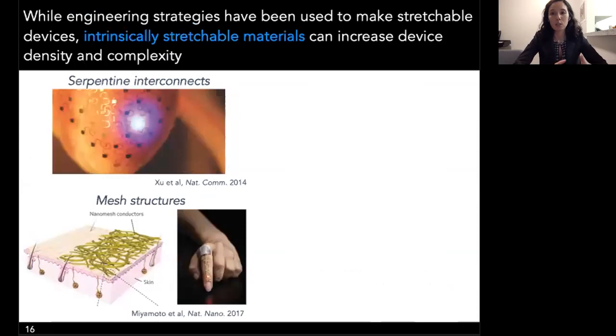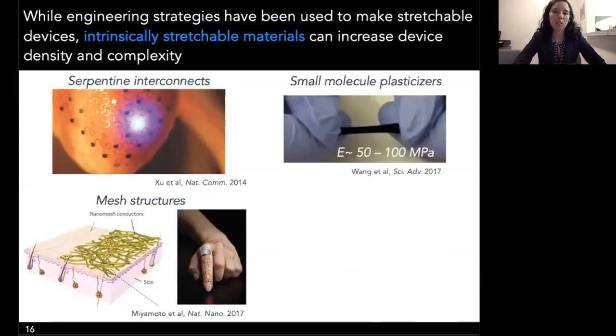To make electronics stretchable, researchers have previously used geometric techniques like serpentine or mesh-like structures that can accommodate strain, but these kind of strategies inherently limit the density and complexity of devices that can be realized. And so because of that, there's been a lot of interest in intrinsically stretchable conductive materials, although combining stretchability with tissue-level stiffnesses in the kilopascal range remains quite a bit of a challenge.